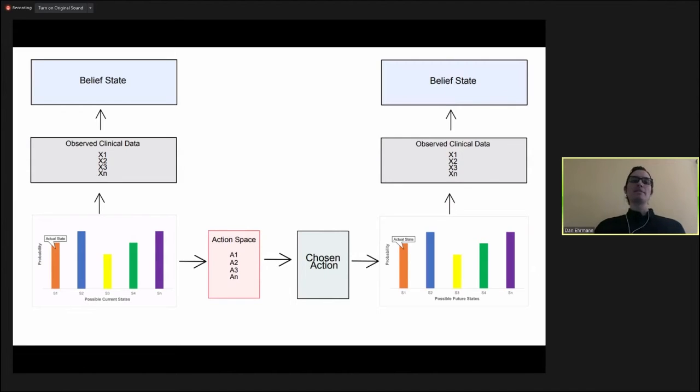And so one way that you might conceive of a model for actionability is through this familiar example of a partially observable Markov decision process. Like any Markov decision process, the agent, or in this case, the clinical decision maker, moves a patient from an actual current state to an actual future state through a chosen action. Now, I want to emphasize that the clinical world is partially observable because rarely do we know the true underlying state of the patient. We have instead observed clinical data. And based on the observed clinical data, we inform a belief state about what the underlying state is likely to be. And then based on that, we choose the action and how to move a patient forward.